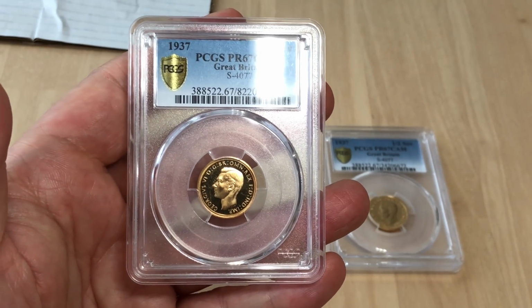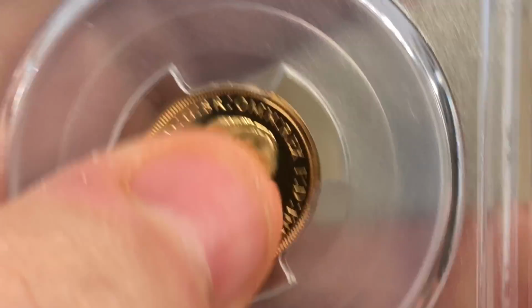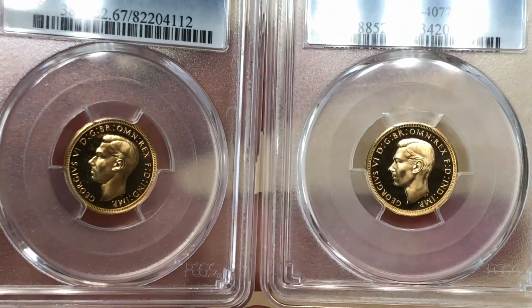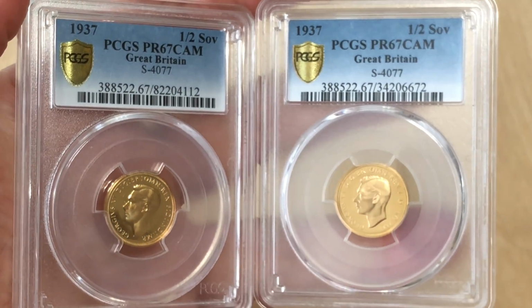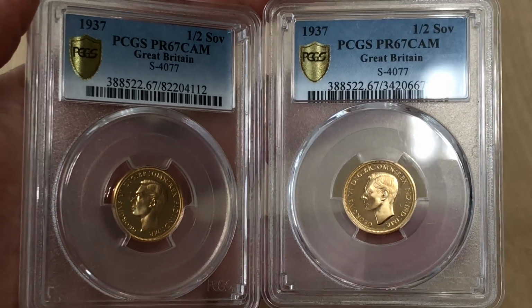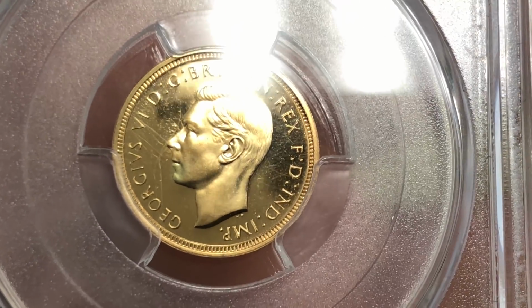Proof 67 may not be the magical proof 70 that we're used to with more modern coins, but these coins were held in a pretty rough presentation box in the 1930s, and a lot of them have got scratches on them, little tiny scratches from the material of the presentation box. So proof 67 is actually the best grade at PCGS for one of these half sovereigns, and I'll show you at the end of this video, so pay attention or flip towards the end now.